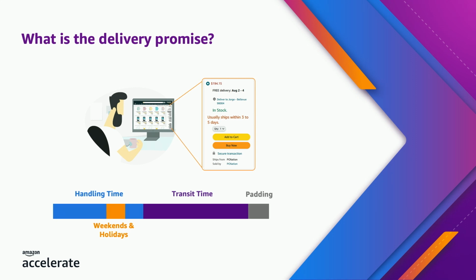And to protect the customer experience in case there's any weather issues or any issues with a particular carrier, or if a seller's had poor performance in terms of delivery, we add padding towards the end. Occasionally we add a day or so to basically protect the delivery promise and make sure that when a buyer's shopping online, they know they can trust the delivery date to be accurate.